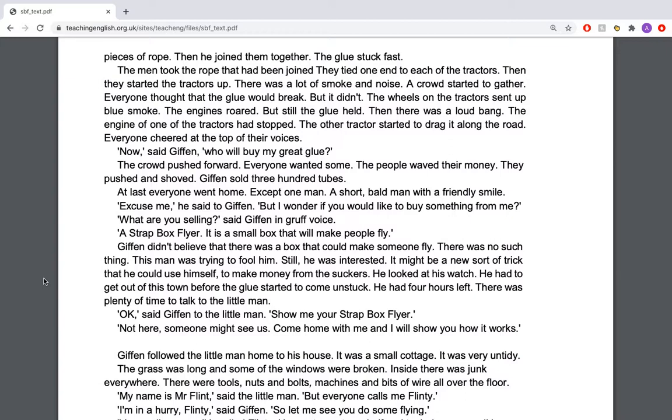Giffin didn't believe there was a box that could make someone fly. There was no such thing. The man was trying to fool him. Still, he was interested. It might be a new sort of trick that he could use himself to make money from the suckers. He looked at his watch. He had to get out of town before the glue started to come unstuck. He had 4 hours left. There was plenty of time to talk to the little man. "Okay," said Giffin to the little man. "Show me your strap box flyer."